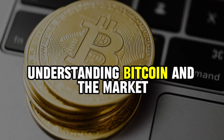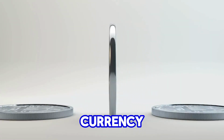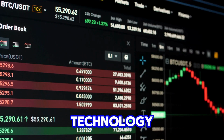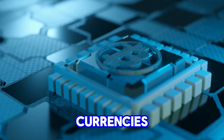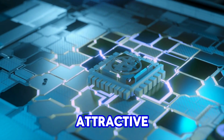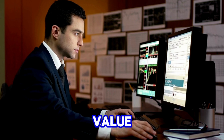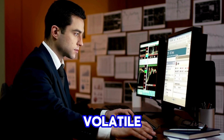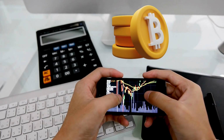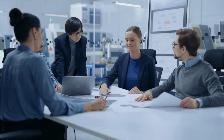Understanding Bitcoin and the market. Bitcoin is a digital currency that operates on a decentralized network using blockchain technology. Unlike traditional currencies, Bitcoin is not controlled by any central authority, making it an attractive option for many traders. The value of Bitcoin is highly volatile, which means it can fluctuate significantly in a short period. This volatility presents both opportunities and risks for traders.